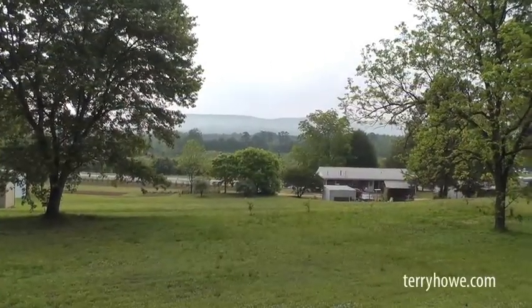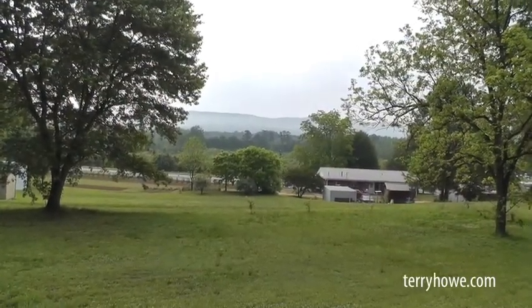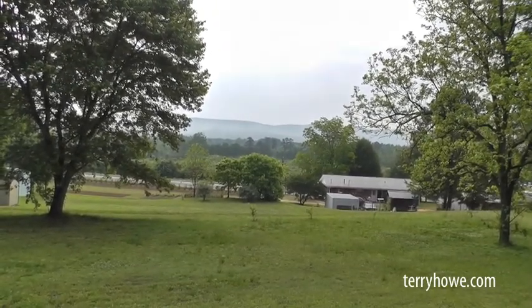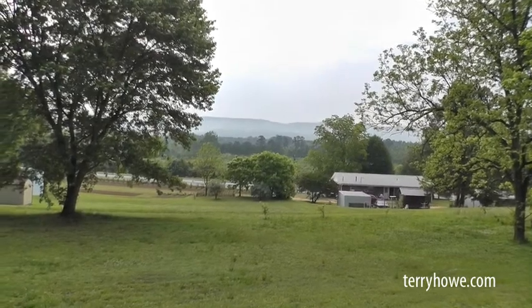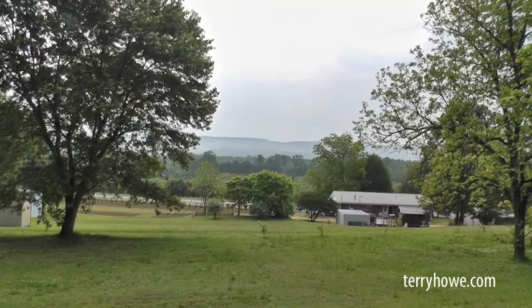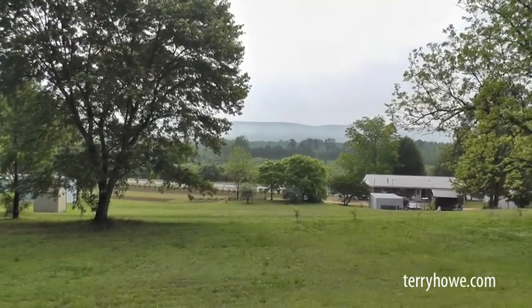I'm standing on the front porch, and it's not a picture perfect day, but it's been cloudy and rainy and showers all around. But I just want you to see that nice little view. You can come out here and sit on your front porch and just take it easier under your carport.